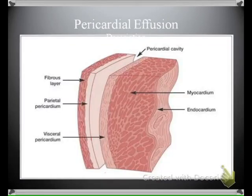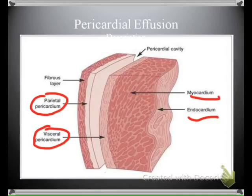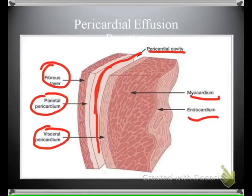Looking at this image, we see several key things. We have the myocardium and the endocardium, which you will recognize as layers of the heart. We do have a parietal pericardium and a visceral pericardium. As we can see, the visceral pericardium pretty much lies over the heart and creates another lining, whereas the parietal pericardium actually exists and is attached to an adjacent fibrous capsule or layer. In between the parietal and the visceral pericardium is the pericardial cavity. As we can see here, the pericardial cavity allows potential fluid to build up here.